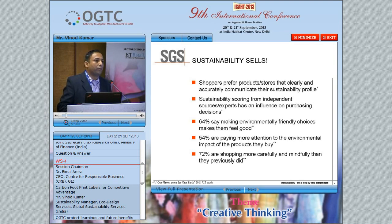This is a study done by one independent organization on green products, on how shoppers prefer green products compared to traditional products. Shoppers prefer stores that clearly and accurately communicate their sustainability profile. In the Western world, if a shopper goes to a store and sees a product which communicates about sustainability, and a traditional product which doesn't talk about anything, they prefer the product which has transparency, which shows the environmental indicators or environmental commitment of the brand.